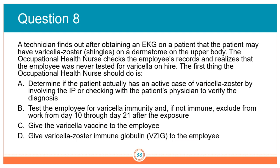Okay, and this is our very last question. Question 8, a technician finds out after obtaining an EKG on a patient that the patient may have varicella zoster on a dermatome on the upper body. The occupational health nurse checks the employee's records and realizes that the employee was never tested for varicella on hire. The first thing the occupational health nurse should do is A, determine if the patient actually has an active case of varicella zoster by involving the IP or checking with the patient's physician to verify the diagnosis. B, test the employee for varicella immunity, and if not immune, exclude them from work from day 10 through day 21. C, give the varicella vaccine to the employee, or D, give varicella zoster immunoglobulin to the employee. What are we going to do first?